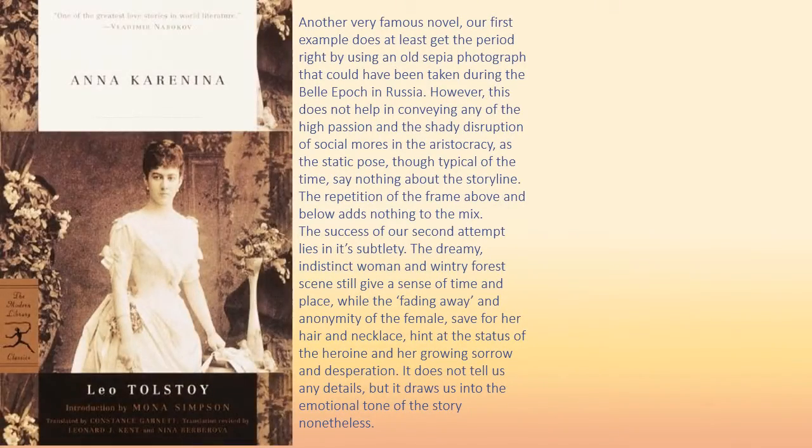For Anna Karenina, another very famous novel, our first example does at least get the period right by using an old sepia photograph that could have been taken during the Belle Epoque in Russia. However, this does not help in conveying any of the high passion and the shady disruption of social mores in the aristocracy, as the static pose, though typical of the time, says nothing about the storyline. The repetition of the frame above and below adds nothing to the mix.